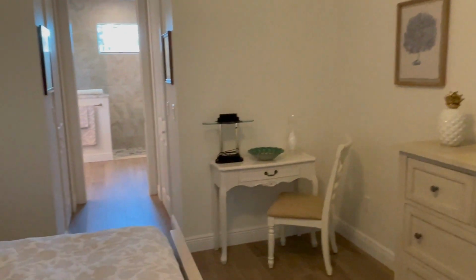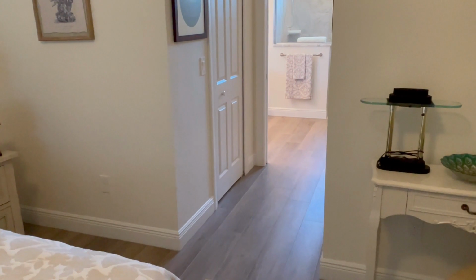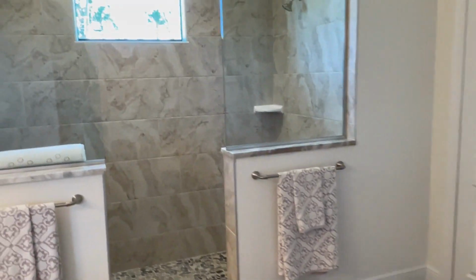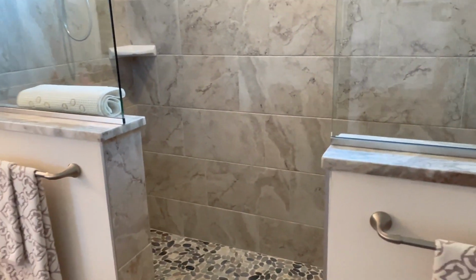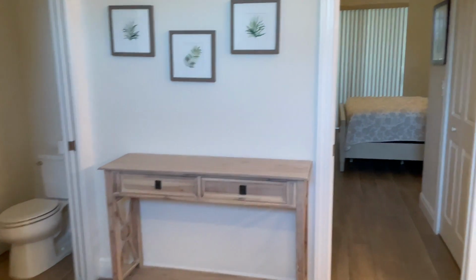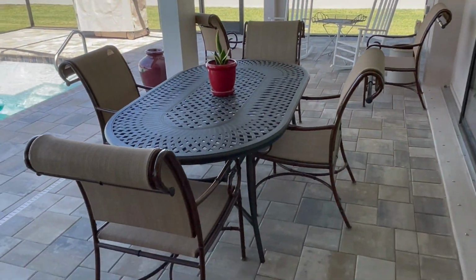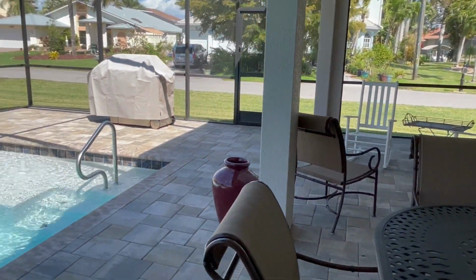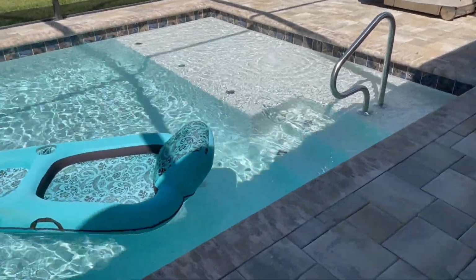Tray ceiling, good size master. Take you guys into the owner's bathroom. Amazing shower. And dual sinks. Very, very nice tile, as you can see. Go ahead and run out to the pool area real quick. Pavered out back. Big lanai, plenty of lanai under truss. And here we have sun shelf.